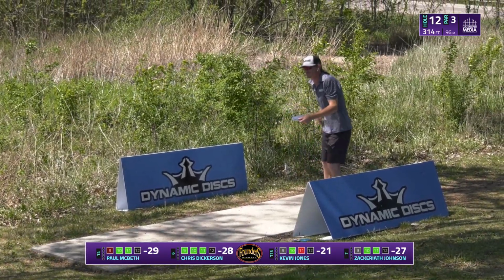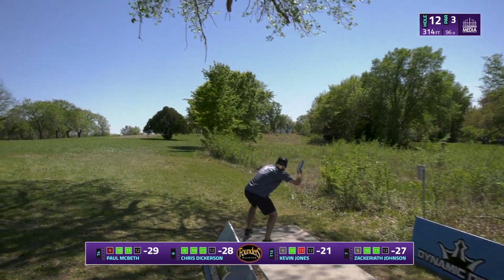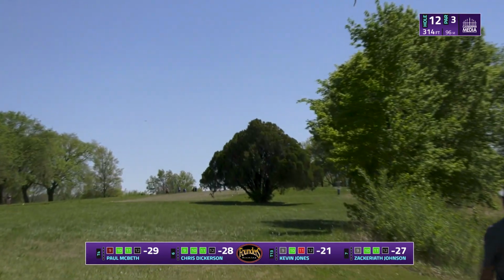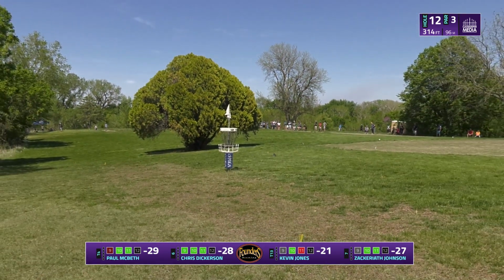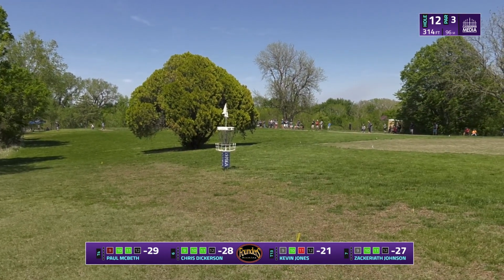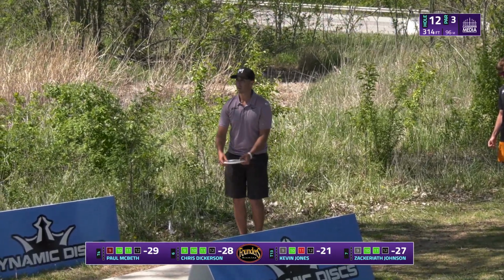And Zach's going to go wide forehand. And this looks good as well. It looks like it's going to make it around that tree. And he's about 20 feet again. He did catch it just a little bit to keep him from parking it.